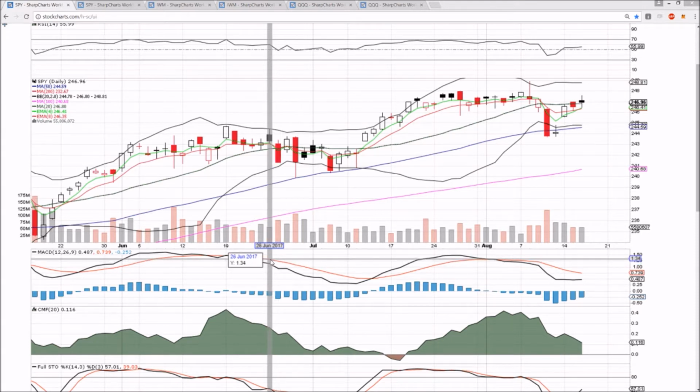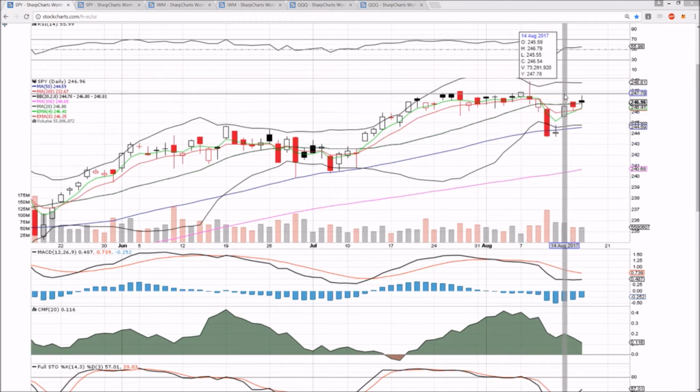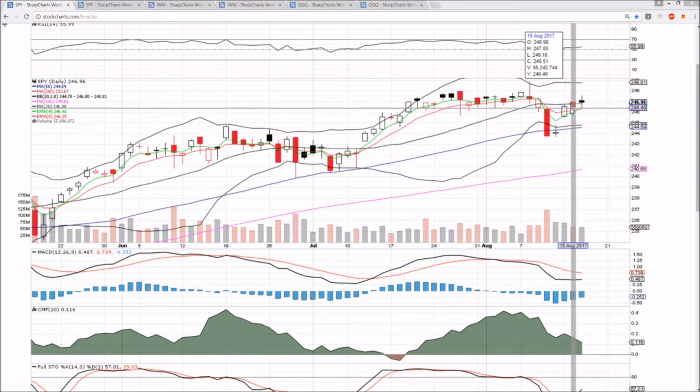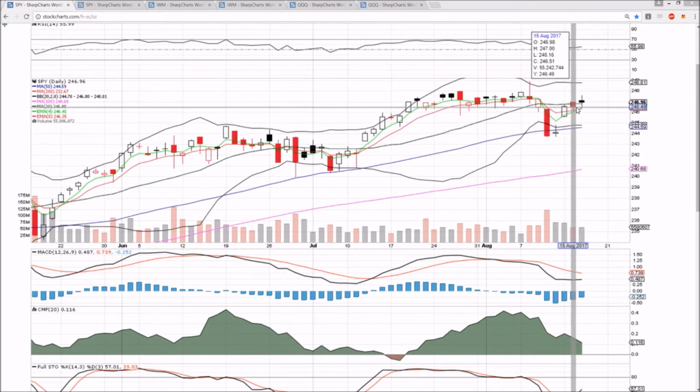Key support to me on the hourly time frame, if you look at it, you can see we had a pretty big shot to the upside Monday, and then we started trading sideways and consolidating, and the low of that sideways consolidation is the low of Tuesday, and that was 246.16. As long as that level holds, the bulls have higher lows on the hourly time frame, but if that level breaks, there's not a lot of support established because of the gap up Monday and the significant bull move. So that's an important level to be watching in terms of the bulls maintaining control.